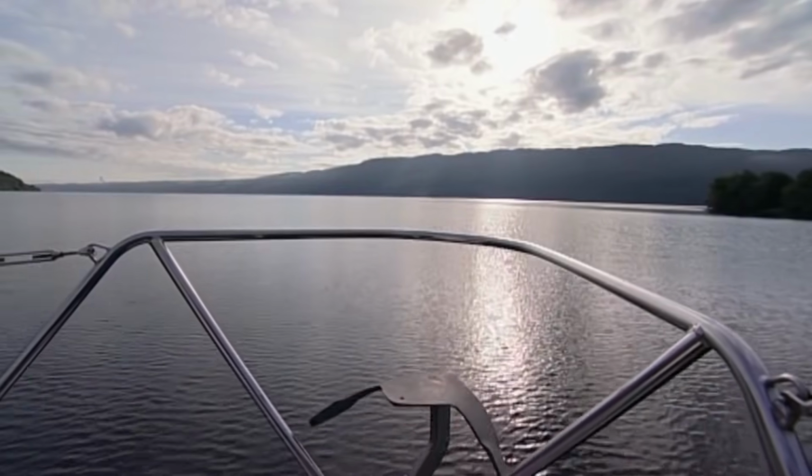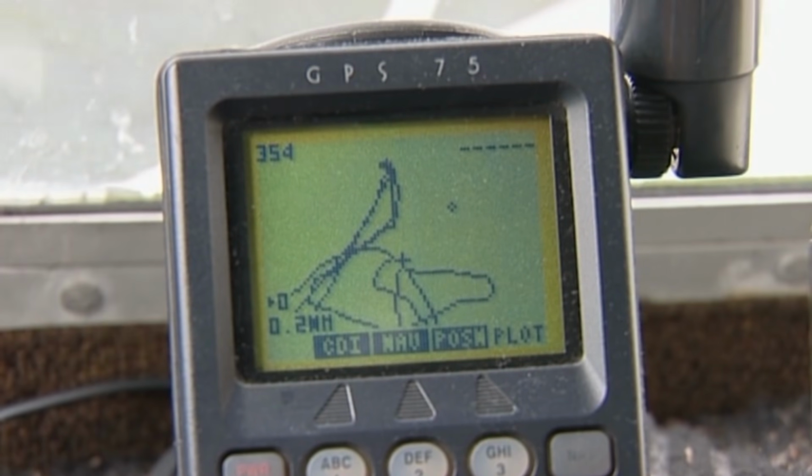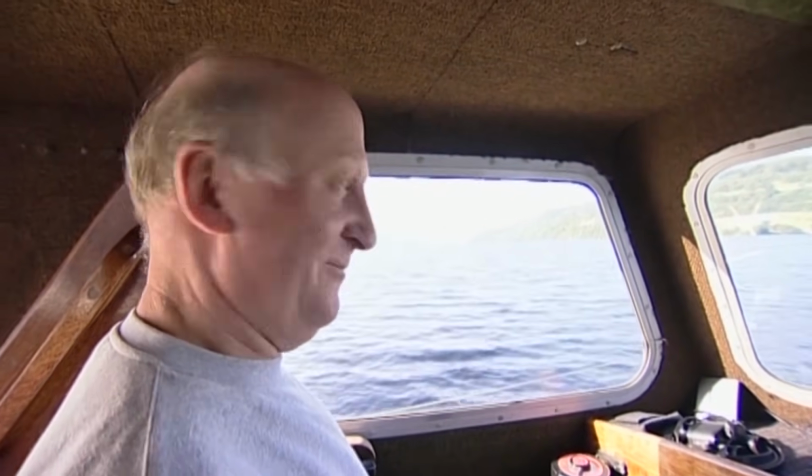GPS is also certainly a very useful tool. So if I pick up something, I can backtrack and go right over the same thing. And then you search the area in a bit more detail and you still can't find it, then you know it's big and it's moved. And that's where you've got to try and find something in there.